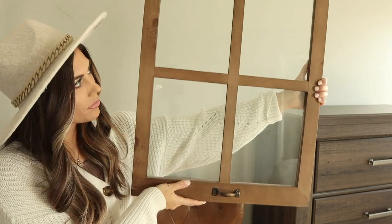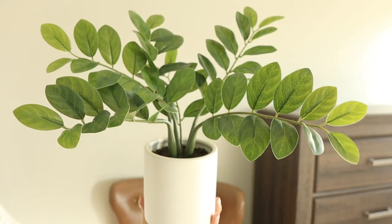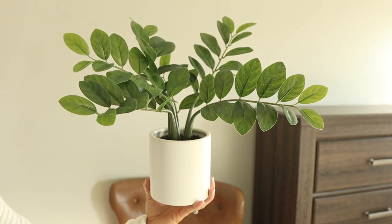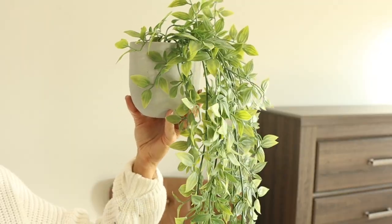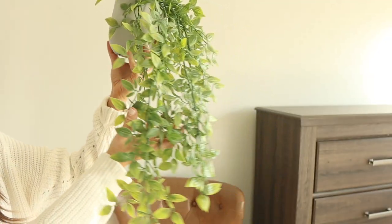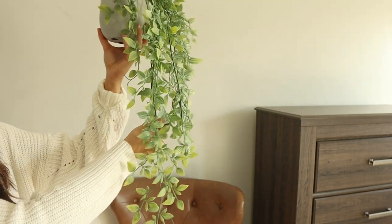Now I'm styling above the dresser, and I'm adding this window for a little bit of height. I'm also adding a stool and a few plants just to layer them all together. The first plant was from Target, and the second one is from TJ Maxx. You can always find these for a really good deal there.